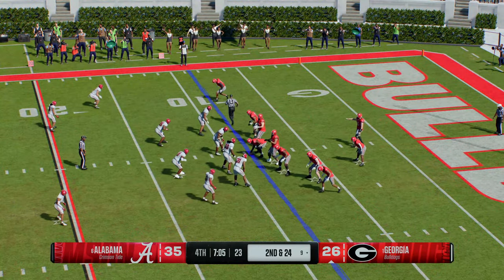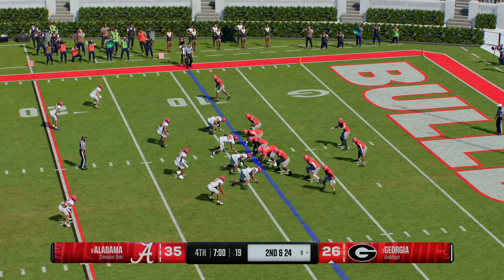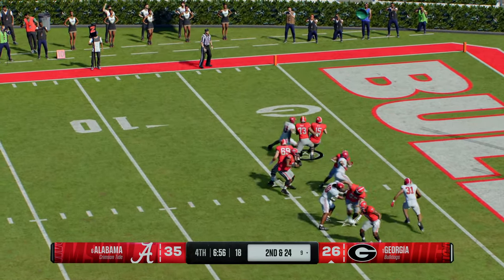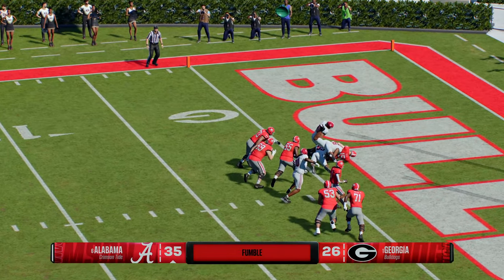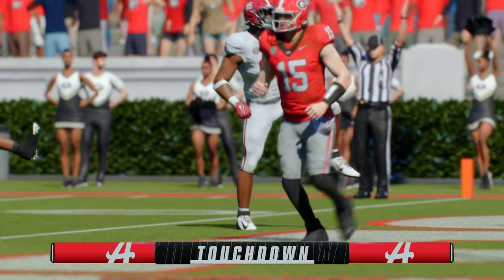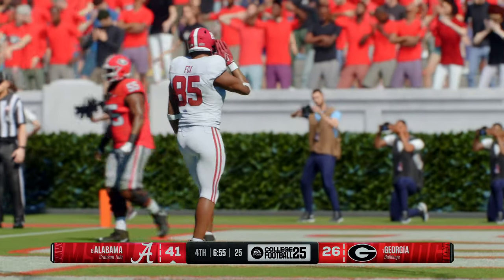Second down and long from the 9-yard line. And they're moving the receiver now before the snap. He's running out of time here. Oh, the ball is loose. It's a mad scramble. And the defense jumps on the football. Touchdown, Crimson Tide. The defense adds 6 points.